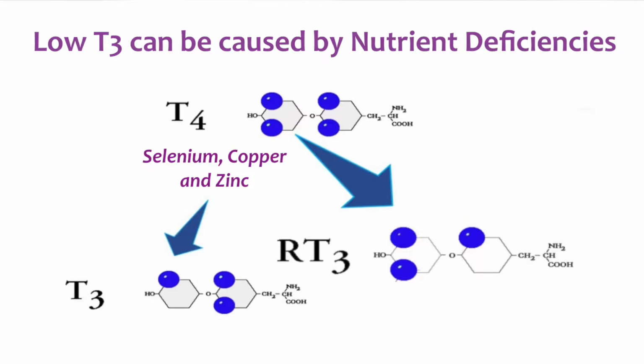Specific nutrients like zinc, copper, and selenium are needed to convert thyroid hormone T4 into T3. So a low T3 that looks like hypothyroidism can actually be caused by nutrient deficiencies. These are not difficult to correct, but many doctors are not ordering the lab workups that would indicate that these nutrients are missing. Here are 3 of the most common signs that indicate that you might be dealing with hypothyroidism.